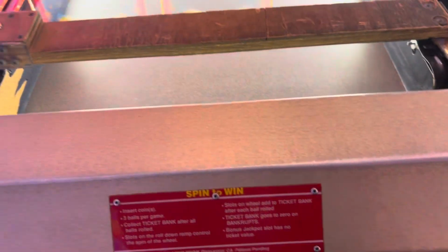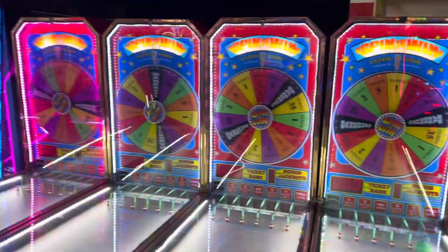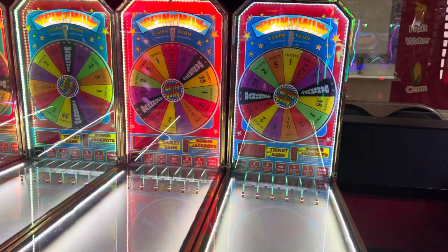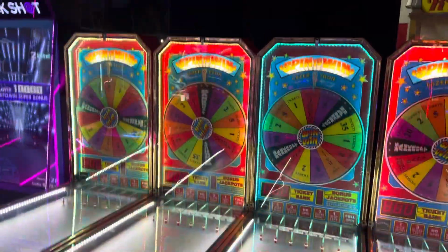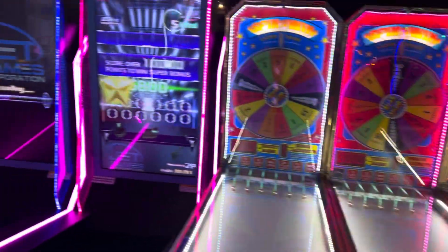Oh, there's another ball. I guess we get to play it on video for you guys. So it's absolutely crazy that they still have this. Four of them too, which is crazy cool. And that didn't register, but that is insane. I can't believe they still have this. Some of you guys might have remembered this game, but I definitely do.